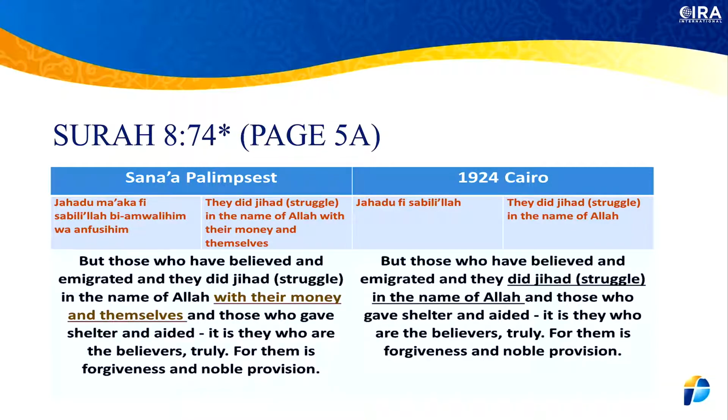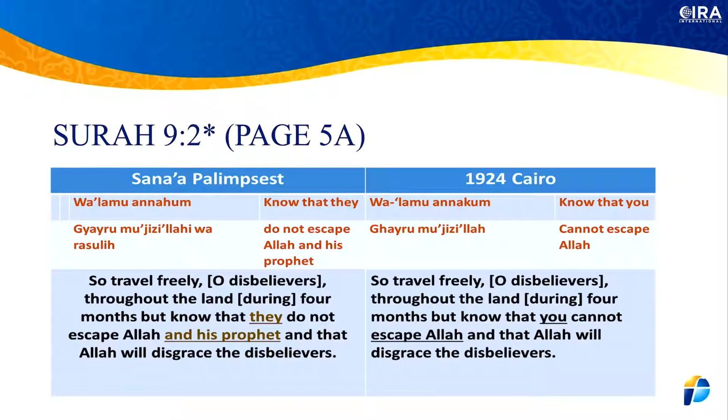That's right. In chapter 8, verse 74, I'll just read the whole verse. In the Sanaa, it says, in the name of Allah, with their money and themselves, which has been changed today to say they did jihad. In the name of Allah. Wait a minute. And this is problematic, basically, because now you're talking about jihad and struggle and many other things. So you can see that does change it completely.